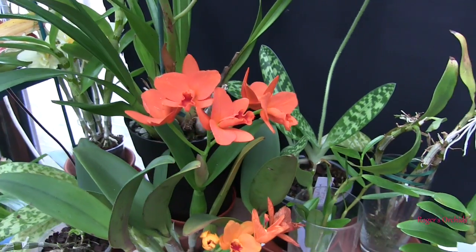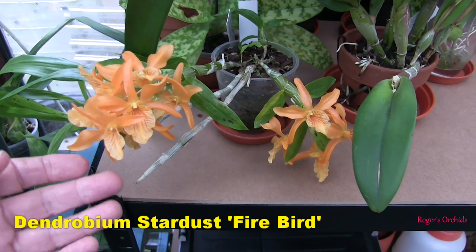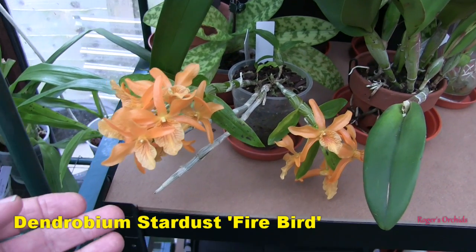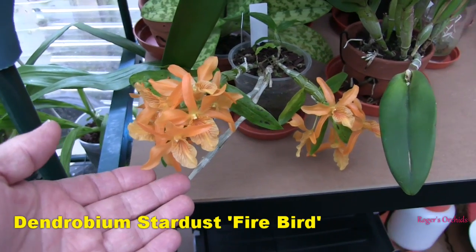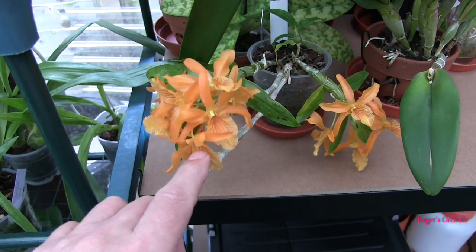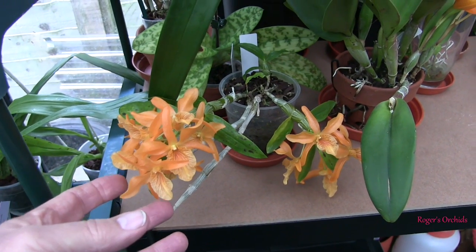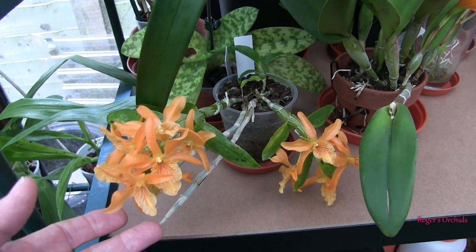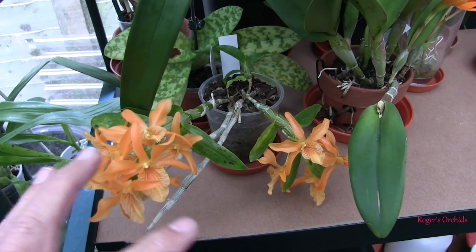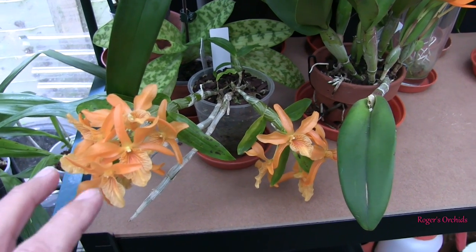Nonetheless, a good bloom. This Dendrobium Stardust Firebird is fully open now, looking good. The plant isn't, but the blooms are good. Obviously a much paler orange than the Cattleya we've just looked at. And although this is classed as a nobile type, there's not a lot of nobile in this, but it does have the same growth pattern. The spikes come out from the leaf nodes, the other side of the leaf, alternate leaves, and spikes come out the other side of the leaf.